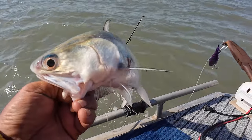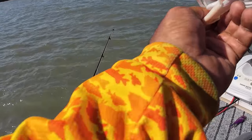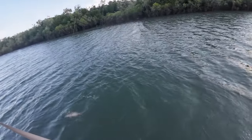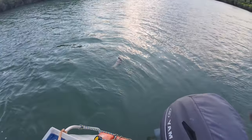Let's get him out, we'll let the poor fella go. Look at that, a little bluey. What do we got here? I think it'll be a cod. Oh no, it's a jack on the vibe. Woohoo! You little ripper.